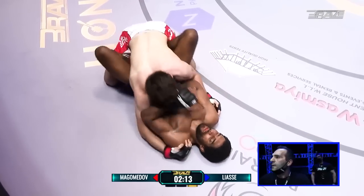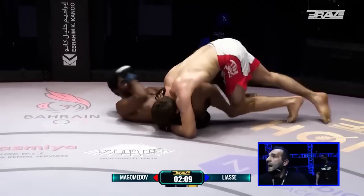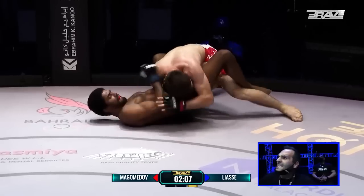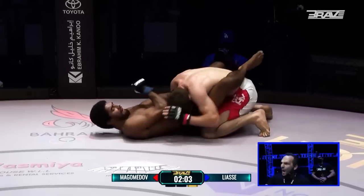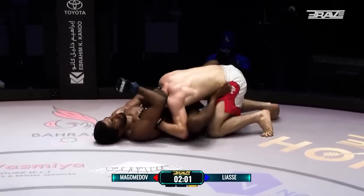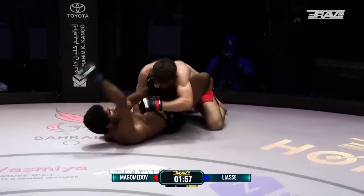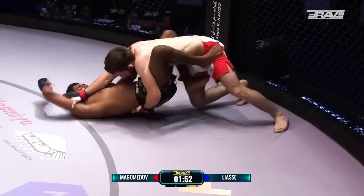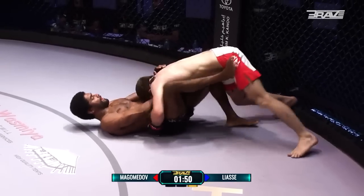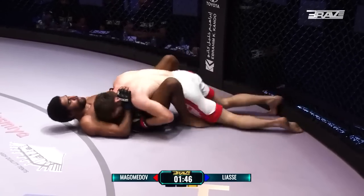Again, just showing. It's almost as if he has shorts made of concrete. His hips are that heavy. They're completely immovable. Nice elbows from bottom by Yann Liasse. Again, he's very much in this fight. He's also got terrific submissions. Trying to open up the hips, but Magomed Magomedov is just such an intelligent fighter. He's acutely aware of what Yann Liasse is trying to do. He's squaring himself off. He's keeping himself out of danger. He's keeping beautiful composure in there.